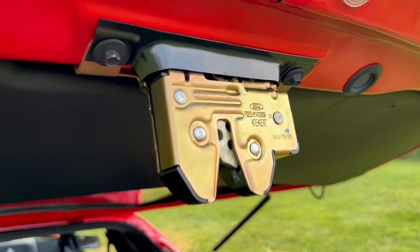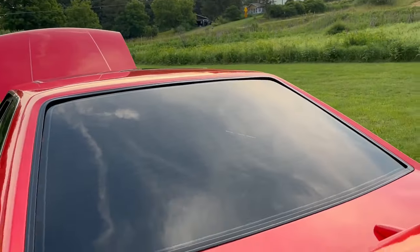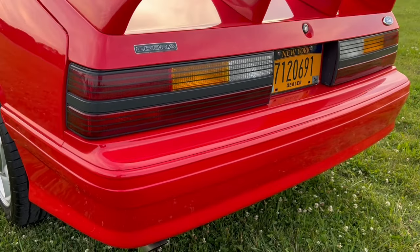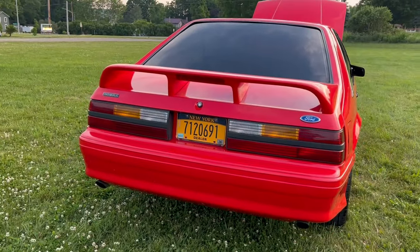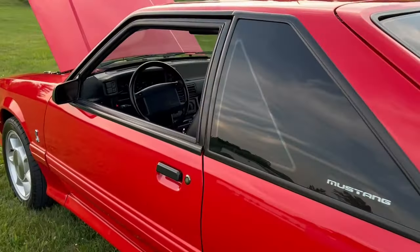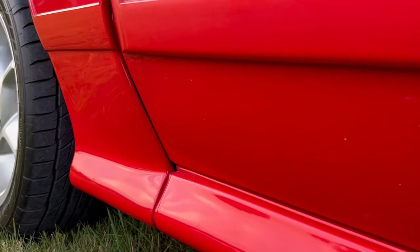The condition of the hardware here. Zero corrosion. Couple little rock chips down here on the door, just behind the front wheel.